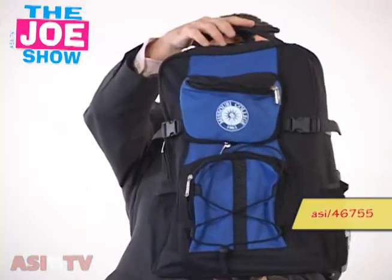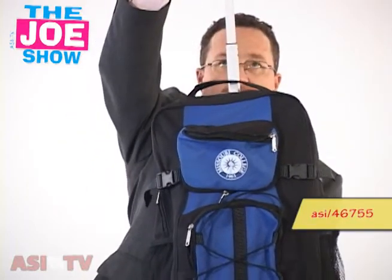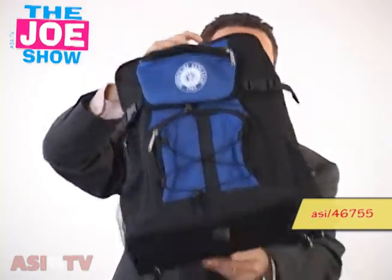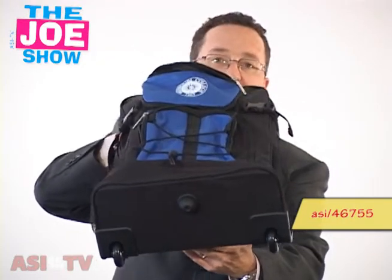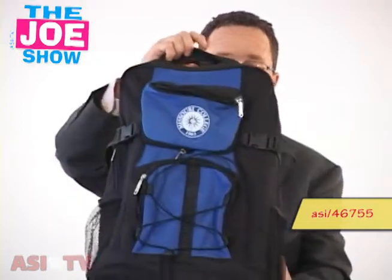I have another backpack for you here, and this one has an extended handle and has wheels on the bottom, so it's good for students who have a heavy workload. Think of some of those college students, how big those textbooks are, and it's pretty strenuous on the shoulders and back. They have to carry them to and from class. So this backpack would be appreciated by them.